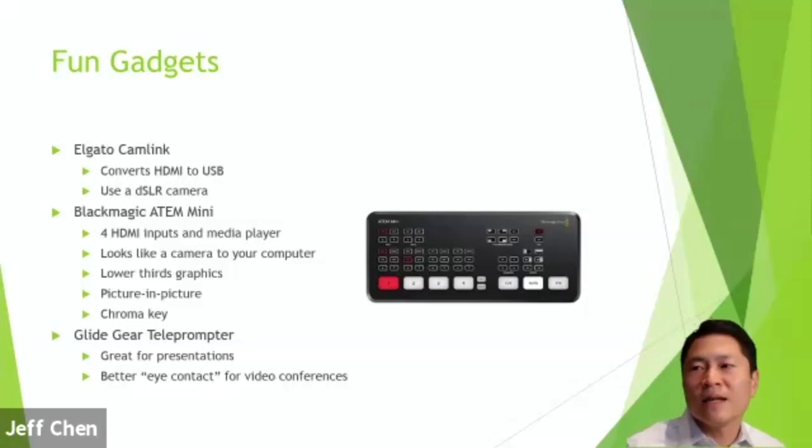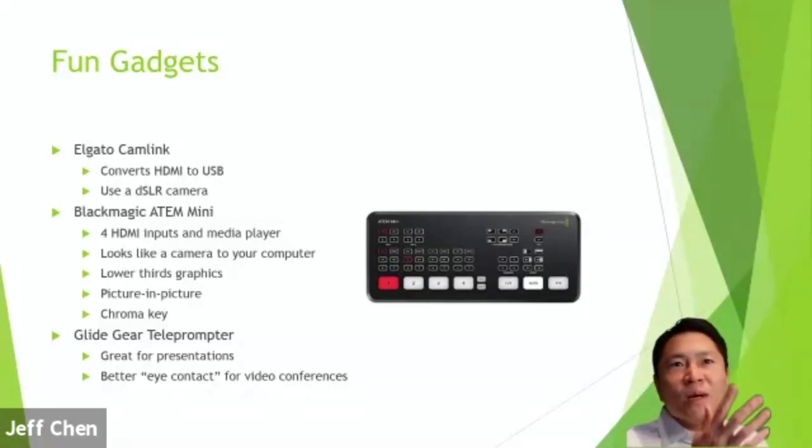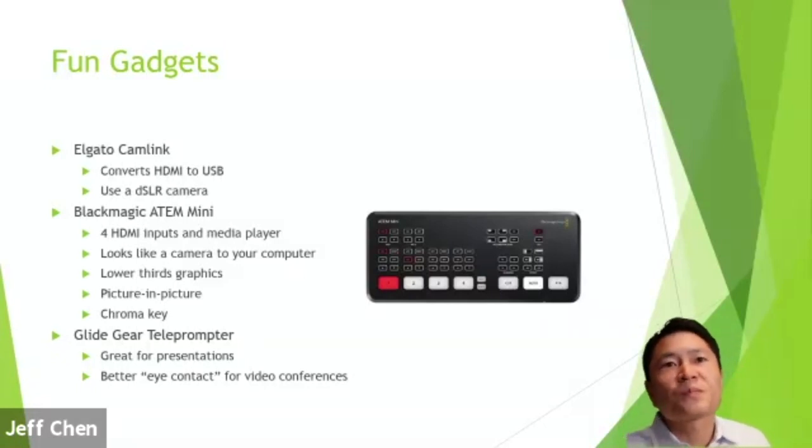On top of that, I have a green background behind me, and I've keyed that out. I told the Blackmagic ATEM Mini, hey, this is the green that I want to subtract, and I want that to be transparent so that I can engage with the people I'm talking to. I can make my hand motions while I'm showing my slides. This might be a good way for you to connect with your customers and your coworkers.